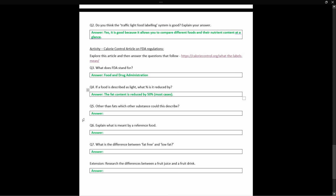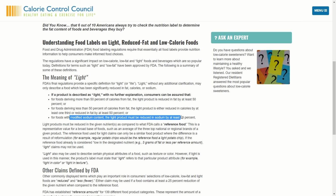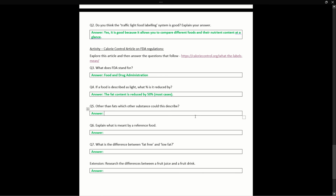Other than fats, which other substance could this describe? Well, there's an example given just below. It says here sodium content. Essentially, that's referring to salt content. So I can say here sodium content.